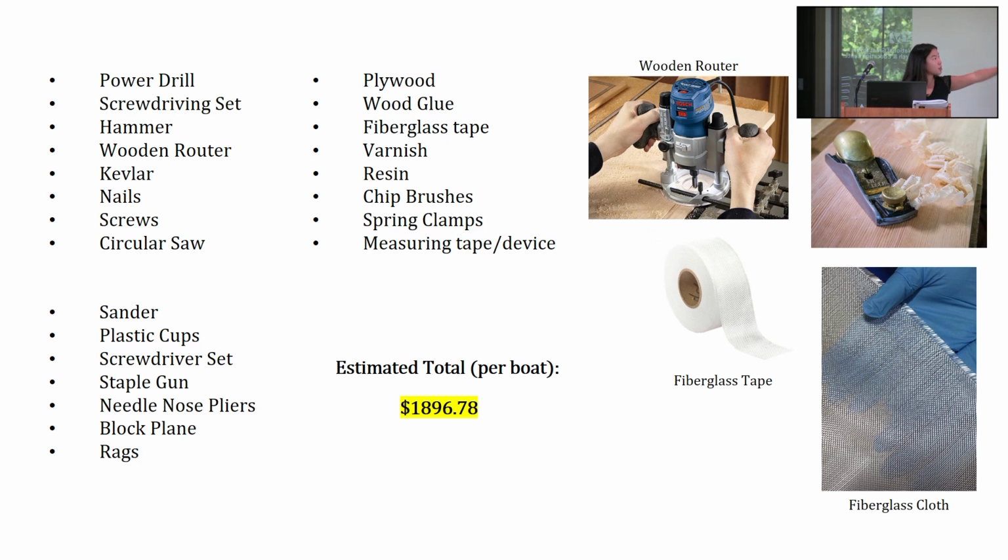And then some of the pictures over to the right are just some commonly used tools, or not so commonly used tools, that maybe people haven't heard of as much.